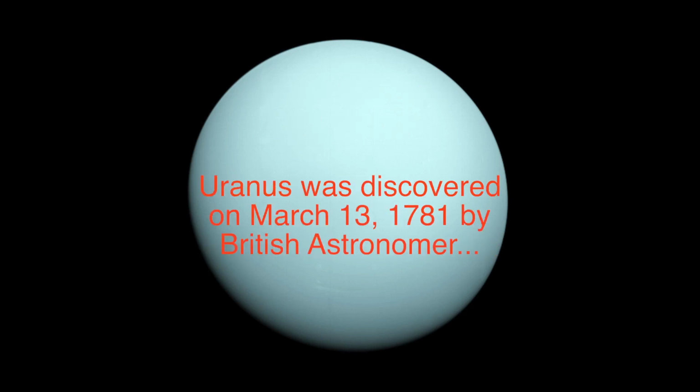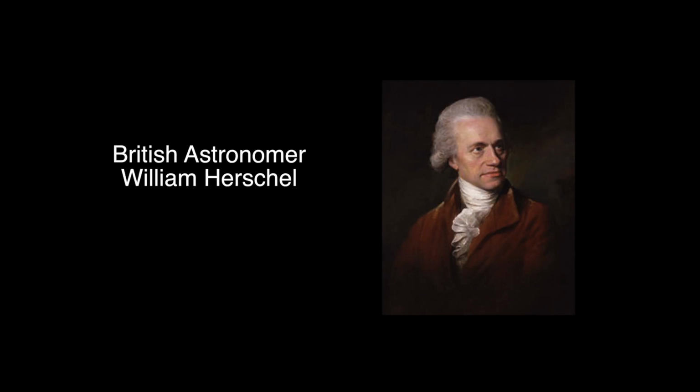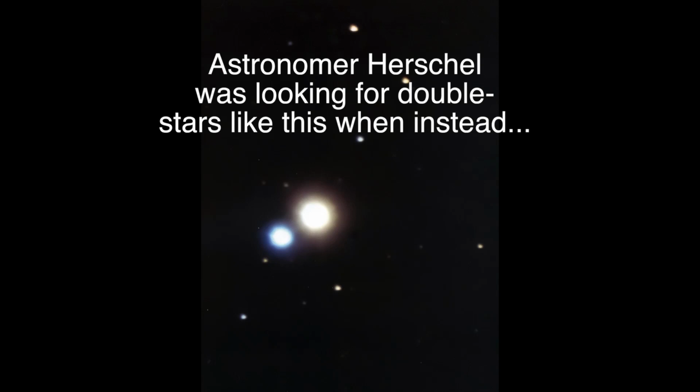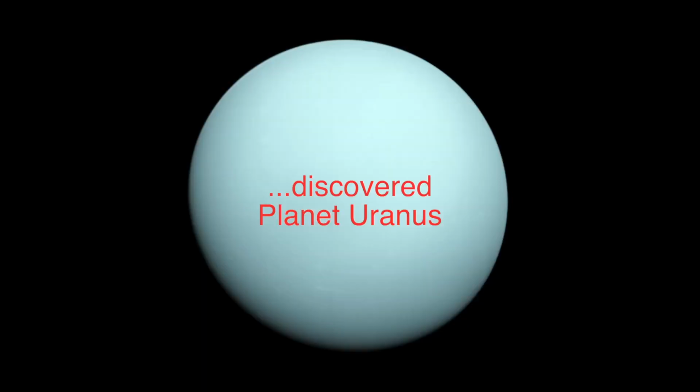Uranus was discovered on March 13, 1781 by British astronomer William Herschel. Astronomer Herschel used his telescope like this one, seen here in this picture, to discover Uranus. Astronomer Herschel was looking for double stars like this when instead he discovers the planet Uranus.